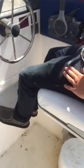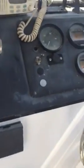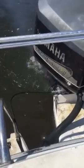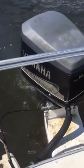See my son, he's getting in the driver's seat. He thinks he's going to drive. But like I said, while we're doing some video, we might as well start this thing up. So you'll see it's just like that. Fires right up. Great motor.